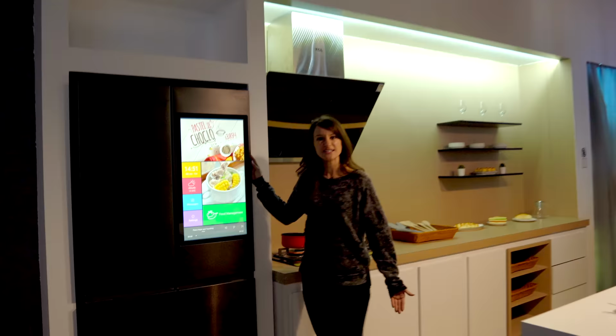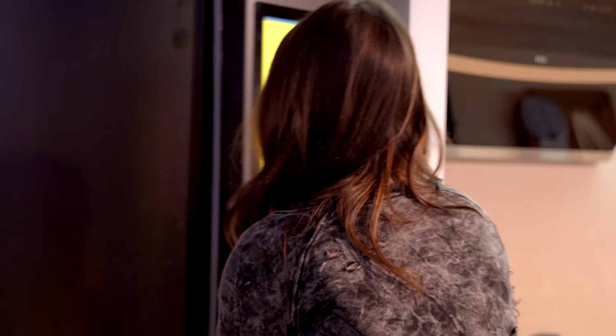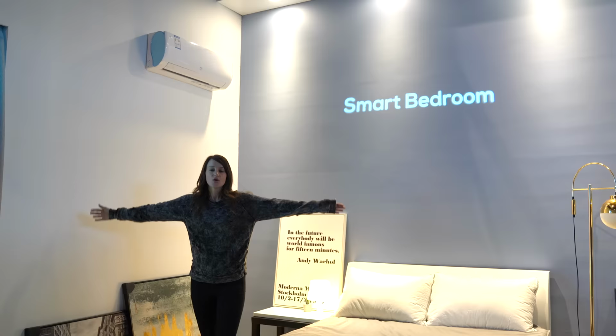Ooh, smart kitchen. Now this is definitely something that I'm into. It's cloudy. Food management. There's meat in there. So apparently this will tell you when the food is gonna be expired. That is definitely something I need because there has been way too many close calls where I'm like, did I just eat something that I shouldn't have? Probably.